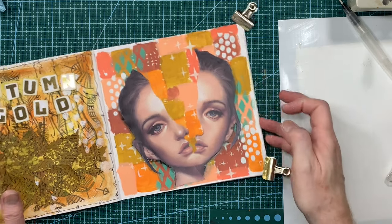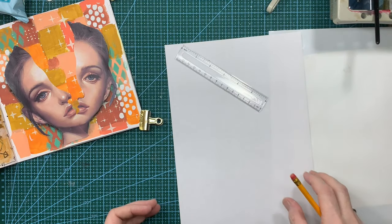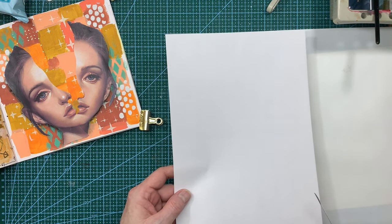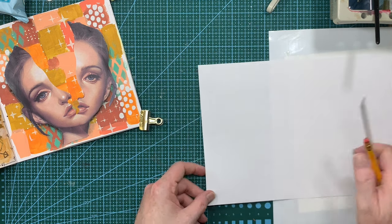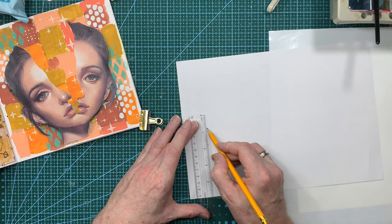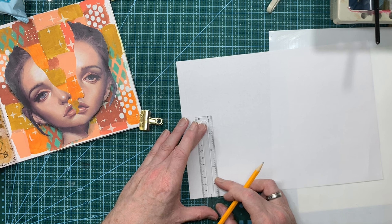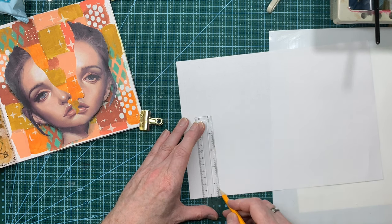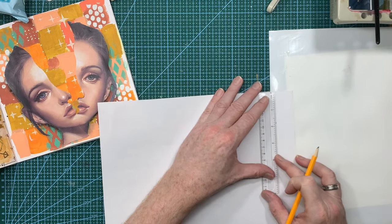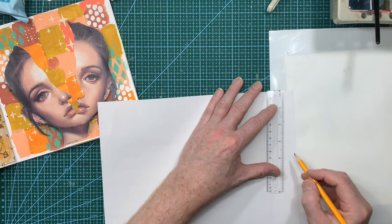Okay, so let me get that dried off. Okay, so that's dried. So the last thing really to do is to add the hand lettered quote or phrase. So what I've got here is some sticky labels, and I'm going to use these to give me a way to do some hand lettering, but also just to keep it a bit controlled, and also it gives me a bit of a white background as well.